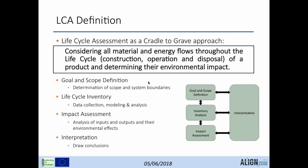Classically, we work on a life cycle assessment in 4 steps. The first one is the goal and scope definition. So here we determine where our system boundaries lay and which parts or what exactly we want to look at and where we draw our limits or our system boundaries.